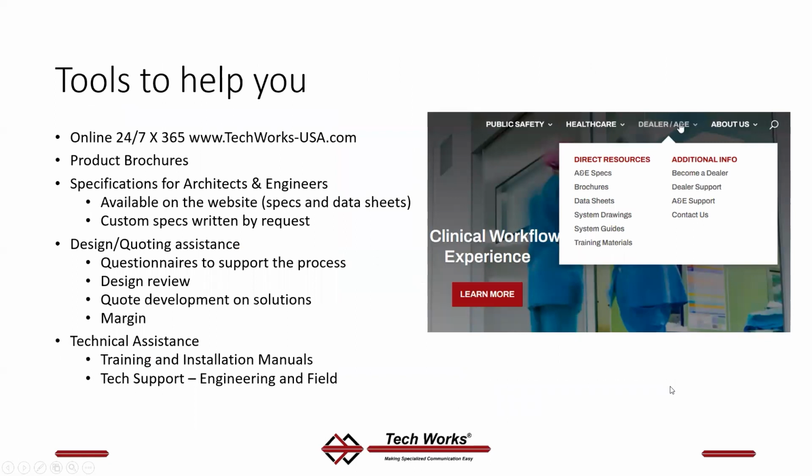So for more information, we are open for business online 24/7, 365 at www.techworks-usa.com. There you'll find product brochures, specifications for architects and engineers. We also are happy to write custom specs. We are happy to do design and quoting, whether that's budgeting or specific help for a specific project that you're trying to bid. We're happy to help.